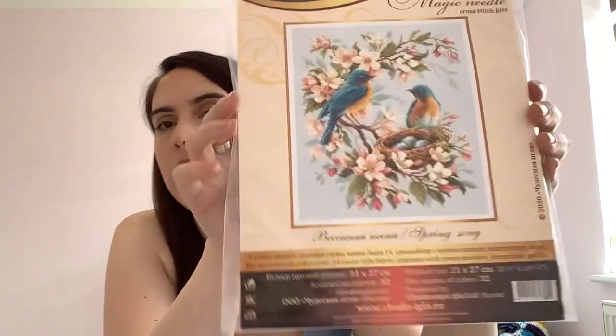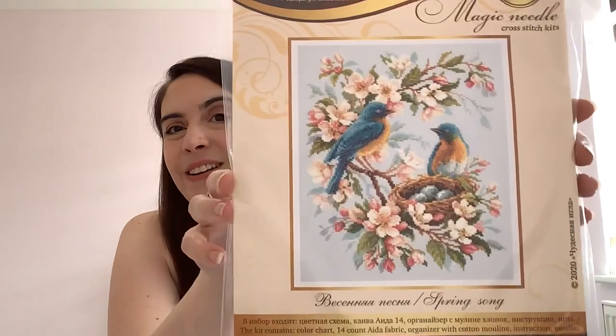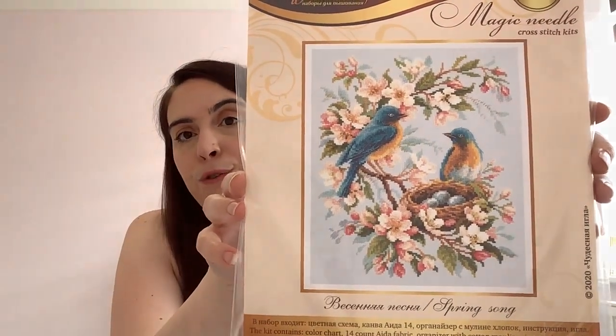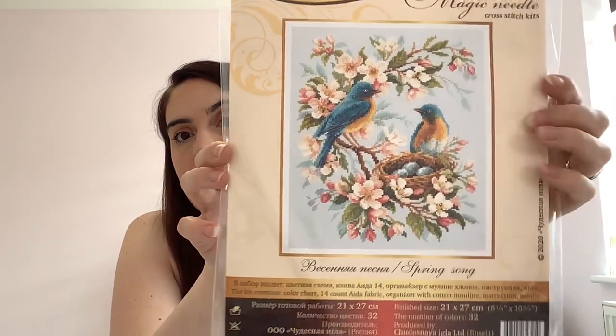And the other one that she sent me, again another Magic Needle kit, is this one, which is, does it tell you the name of it? Spring Song. There you go, it's down there. Spring Song. And again, look at those birds. Look at the absolutely beautiful flowers that surround them. The little nest with the blue eggs in.